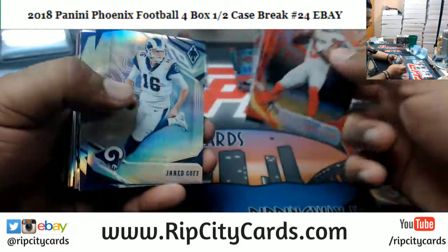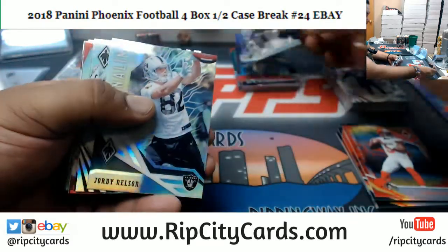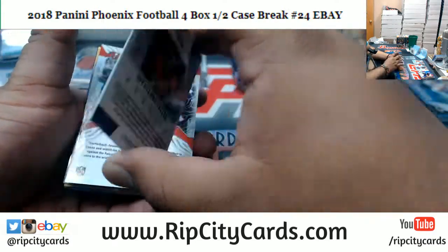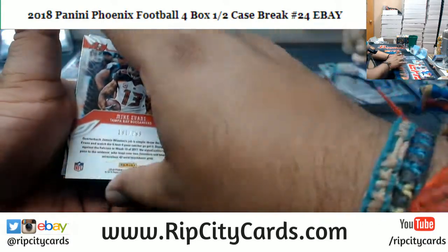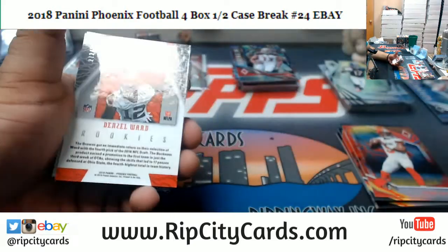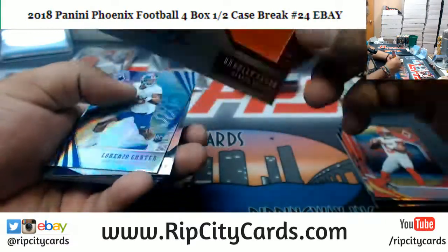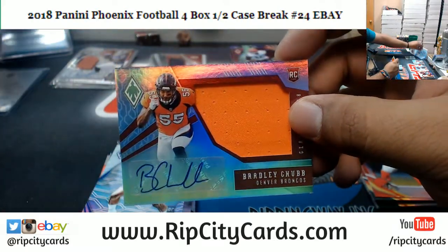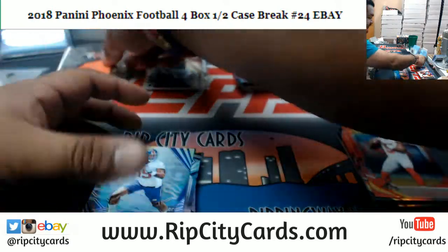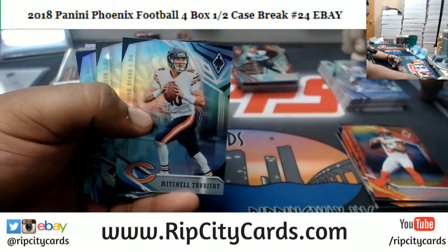Here comes the color burst. Terrell Suggs /149 Ravens. Cortland Sutton /149 Broncos. Mike Evans /299 Bucs. Denzel Ward /299 Browns. Bradley Chubb /99 Broncos rookie patch auto. There you go, Jacob. I mean, it's a 1-on-1. Pretty sweet. Let's see if we can find some with some ink for you. Maybe a little Sony Michel action.